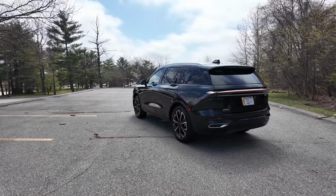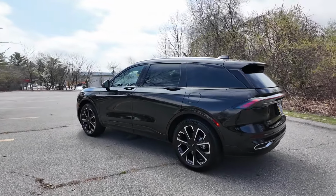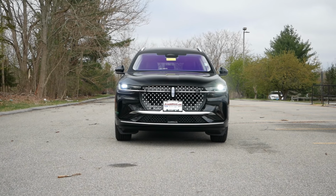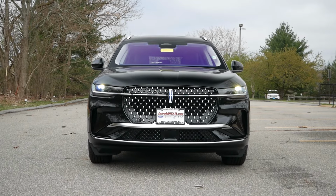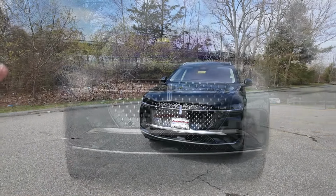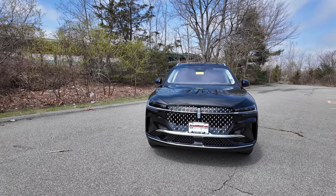That's what buyers are looking for right now in this particular market, and I think they've nailed that for 2025 and this generation. So up front, you are going to receive full LED headlights and LED daytime running lights, with that daytime running light running through the front grille, which gives this vehicle a nice classy and upscale touch. Actually has a very premium look here for a model under $70,000.